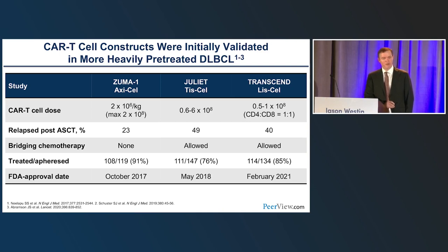These data may be familiar to most of you, but just as a brief reminder, in the ZUMA-1 trial, bridging chemotherapy was not allowed. However, it was in Juliet and Transcend. I wanted to highlight the relatively high percentage of patients who were apheresed and treated in these studies. All of them were above 75%, with axi-cel being at 91%, and the approval dates are on the bottom of the slide here.